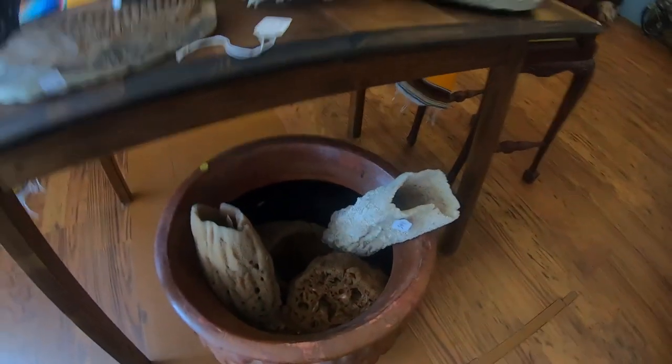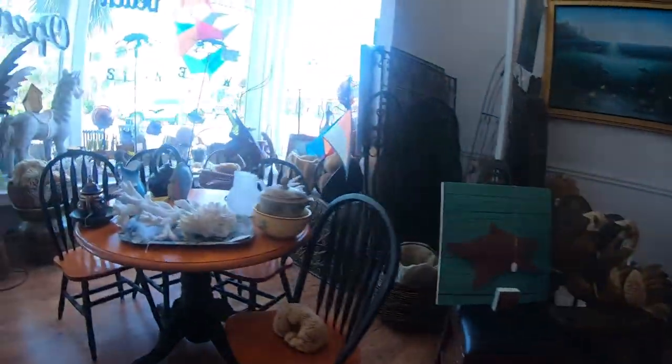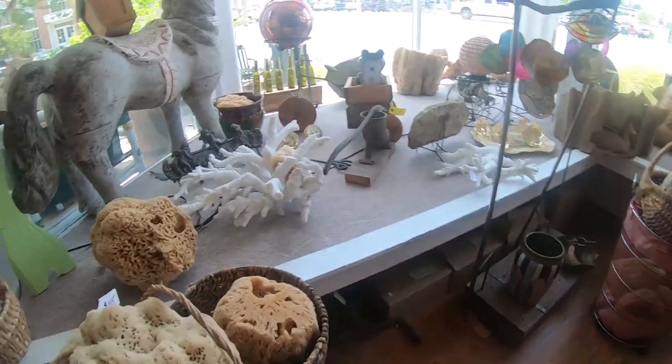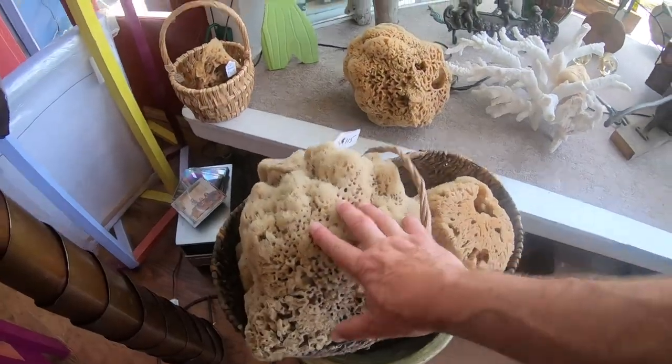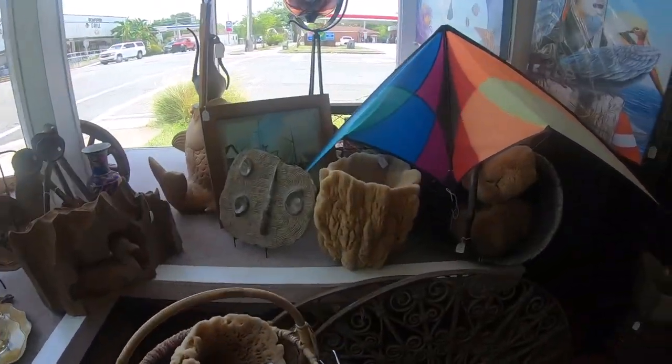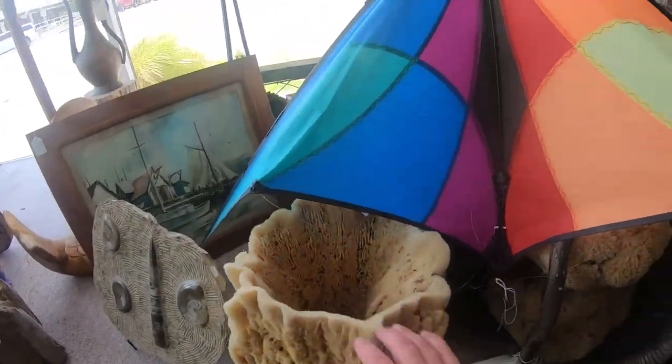You can still find remnants of even the old sponging days here. Like little things like this. And sometimes you'll see pictures of the sponges and the sponging industry. Like here. Now that was what you call a loofah. $115 loofah. Pretty cool.